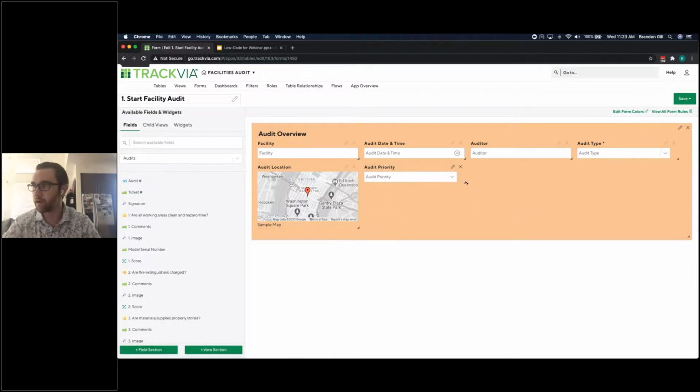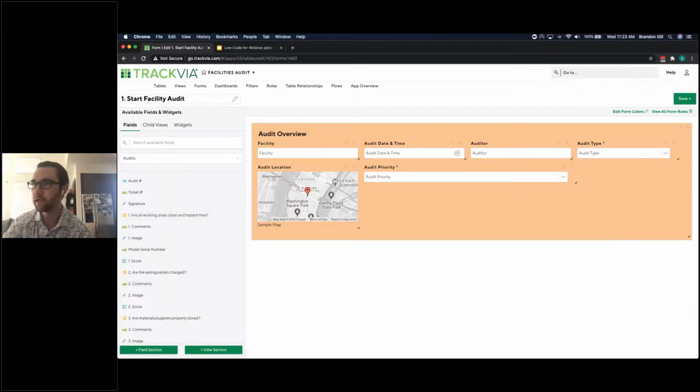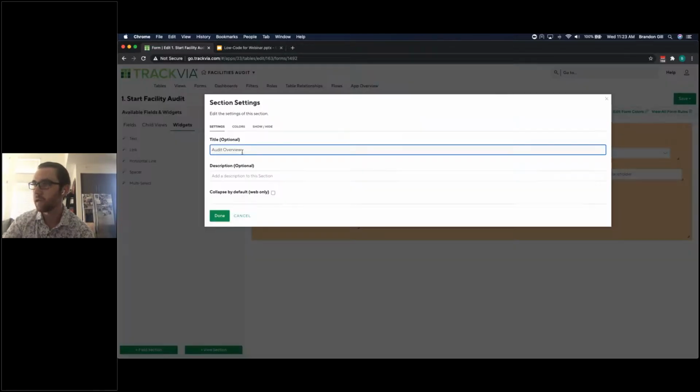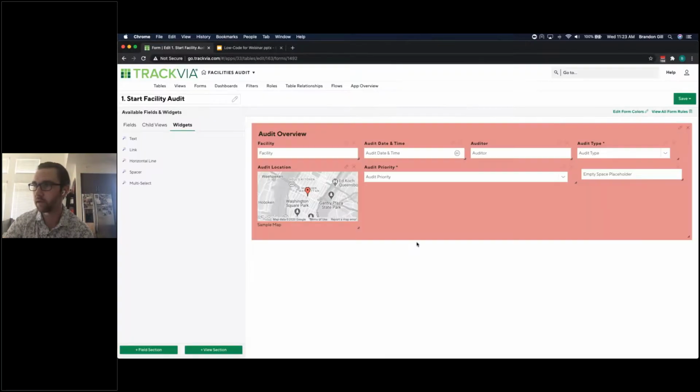I can move it up above. I can make it a little bit bigger. And I can even adjust the field type. Maybe I want to make this a required field. You have to tell me what the priority is. And maybe I'll put a little spacer in here so it looks nicer. And I'll even change the color of this here from an orange to maybe more of a red. Hit save on that. So very easy to lay out how we want the form to look and what we want to be on that form.